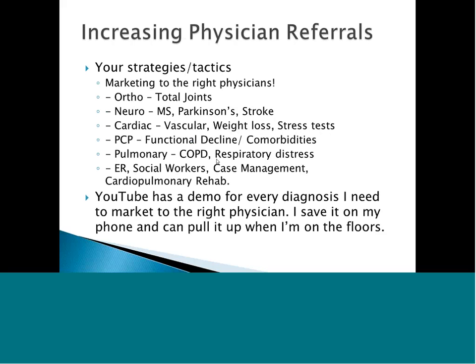So when increasing physician referrals, really, you have to have a close relationship with the therapy staff and the director so that you can get together and find out which are the right patients, who's working well with the AlterG, what they can do, so that you know what physicians to market to and what patients will qualify for the machine.